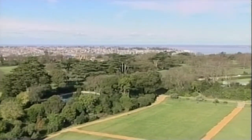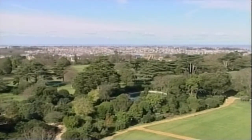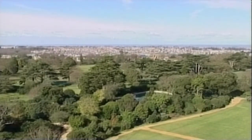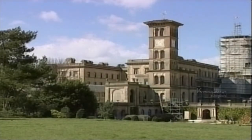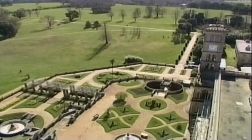Outside and on top of the house, you can see Cowes, the capital of the Isle of Wight and its surrounding countryside. Osborne House, one of the jewels of the British Empire, now restored to its former glory.